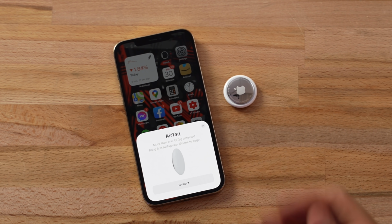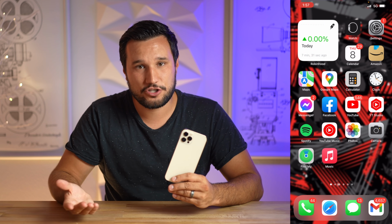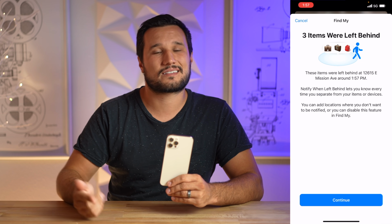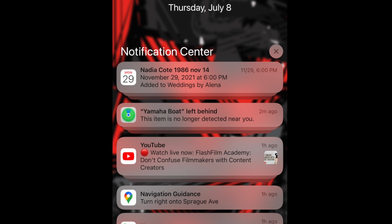And the greatest thing that happened lately was with the beta iOS 15, it will actually give you notifications if you leave not only AirTags, so if you leave your keys or something else, your bag somewhere, but also things like your iPad and other Apple accessories. And that just makes it so nice to use an iPhone compared to something else.